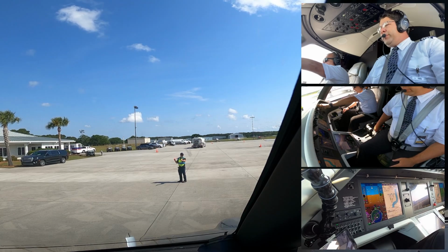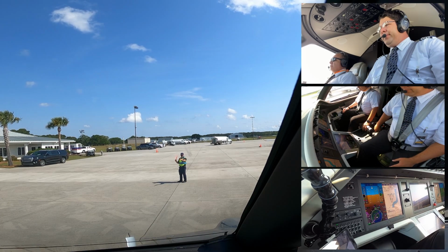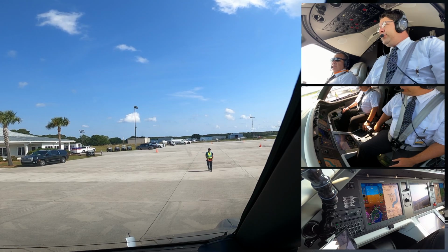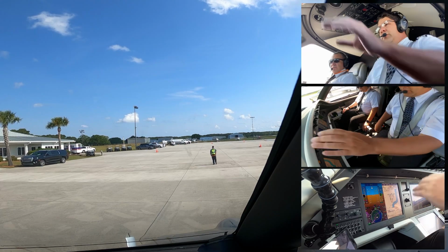324 Quebec Sierra, you're released for departure. Enter controlled airspace on a heading of 180, maintain 2000. Clearance void if not off in 5 minutes, but advise not later than 6 minutes of intentions. Okay, released for departure, enter controlled airspace heading 180, 2000, void if not off in 5 minutes, we'll advise in 6 minutes, 324 Quebec Sierra. Good start on that.